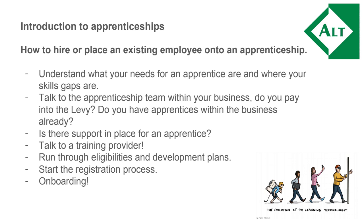Is there a minimum size of business, number of employees? No, any size business can take on an apprenticeship. All that does is differentiate businesses with an annual payroll of over £3 million into a levy business, and that means those businesses pay into the levy, which can only be spent on apprenticeship training costs. And then for non-levy businesses, apprenticeship training is subsidised 95% by the government. So non-levy businesses would only pay 5% of the training costs and training fees.